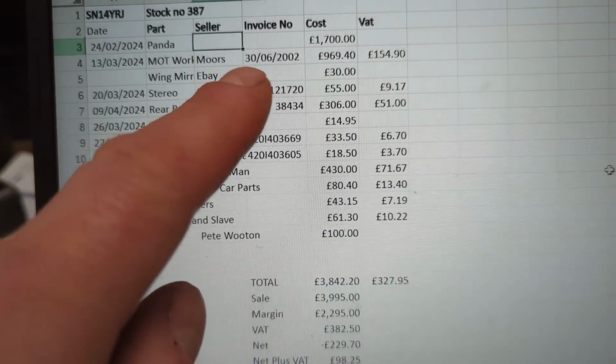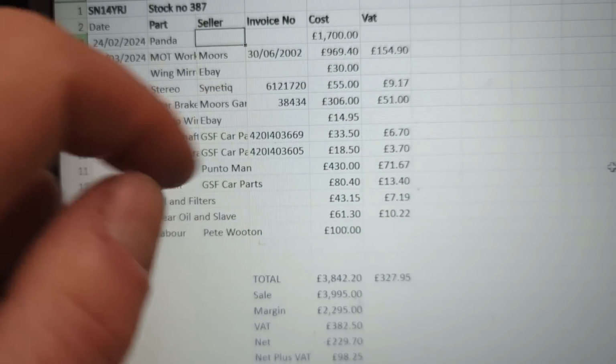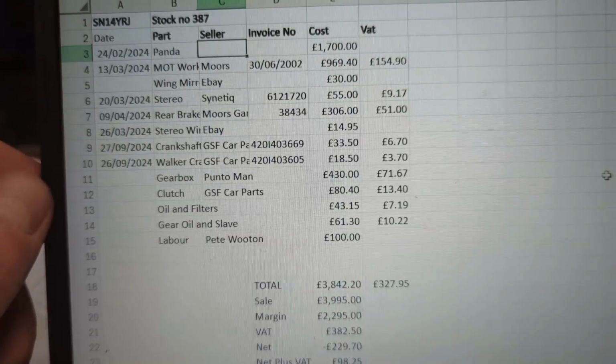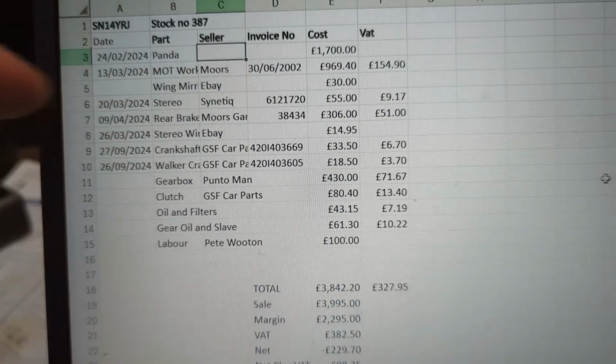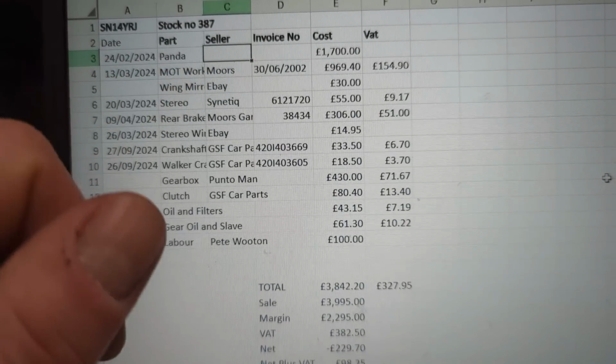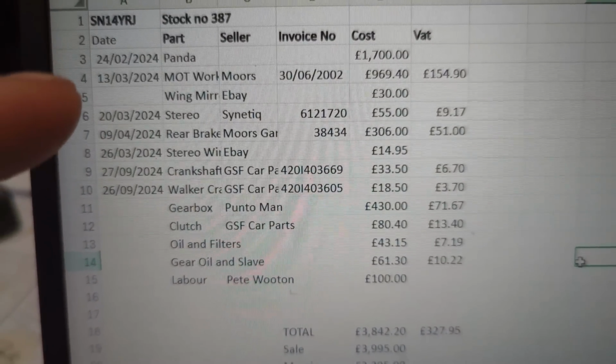Just the MOT alone, when we put it in, was £969 for the MOT. Obviously got £154 back in VAT. So just the basic work to get it up to MOT standard cost that much. That was things like lower arms, tyres, that kind of thing. Then the silly things that nickel and dime you. Got a wing mirror for it because it had the wrong wing mirror on it.